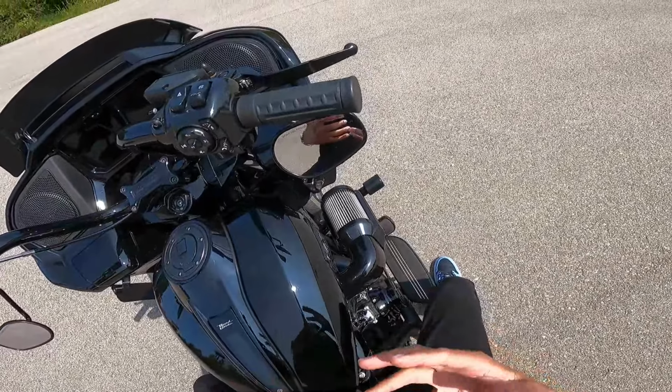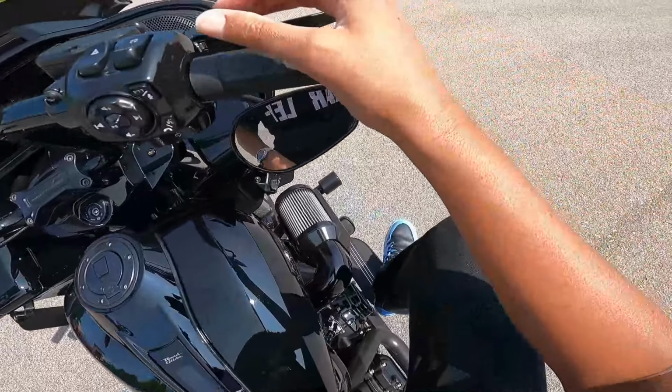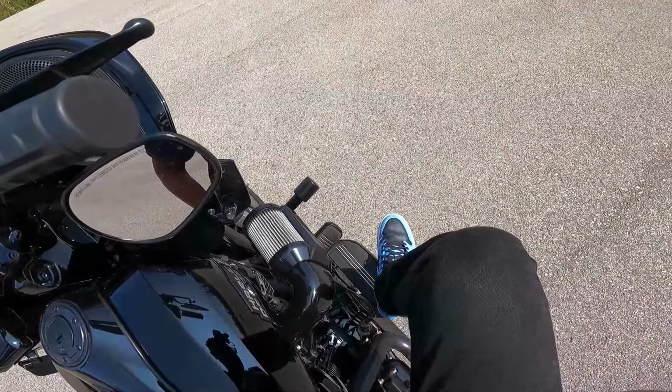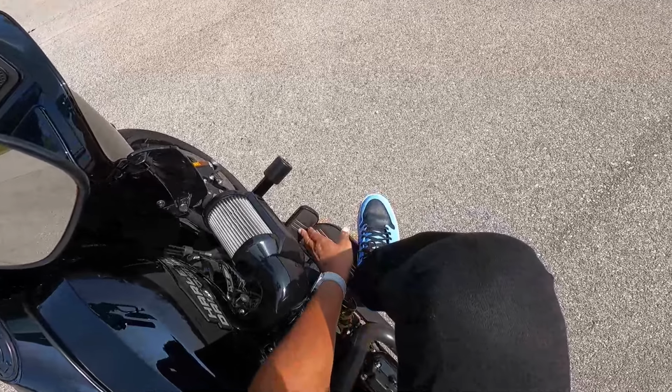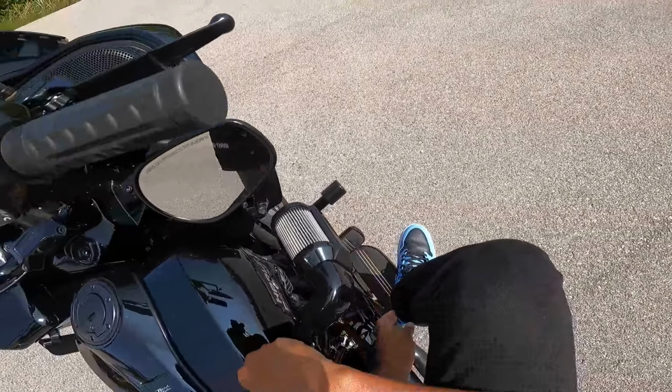So I'm going to be real repetitive, but just stay with me. So I'm putting my foot on my footboard. In your case, you might have a foot peg to rest your foot on, and then your brake probably will look like a little peg too, but that is the rear brake for a Harley.